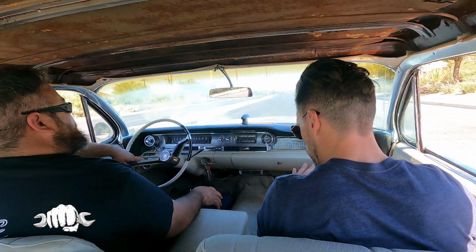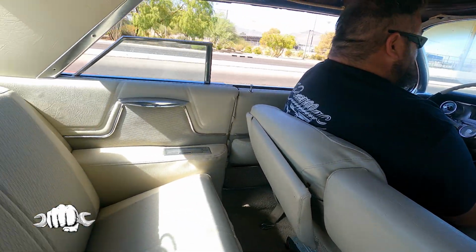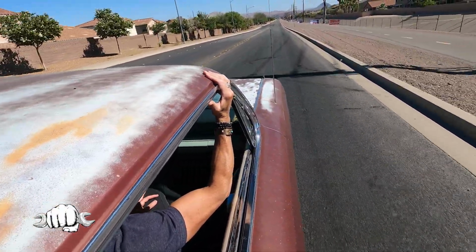These seats we're sitting on, the original seats for the car? Original seats. They've been reupholstered. AC? It is an AC car. It's not working at the moment.